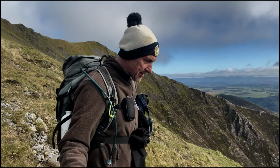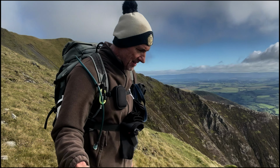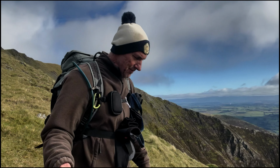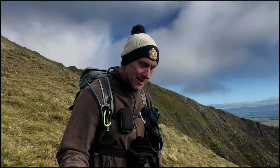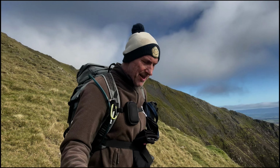So we're heading down Gategill Fell now. And you can see behind us the route up. And it's still mighty windy. We've not found anywhere to stop for lunch yet. It's still early. It's only about 11:30, I think. Oh, yeah, it's windy.